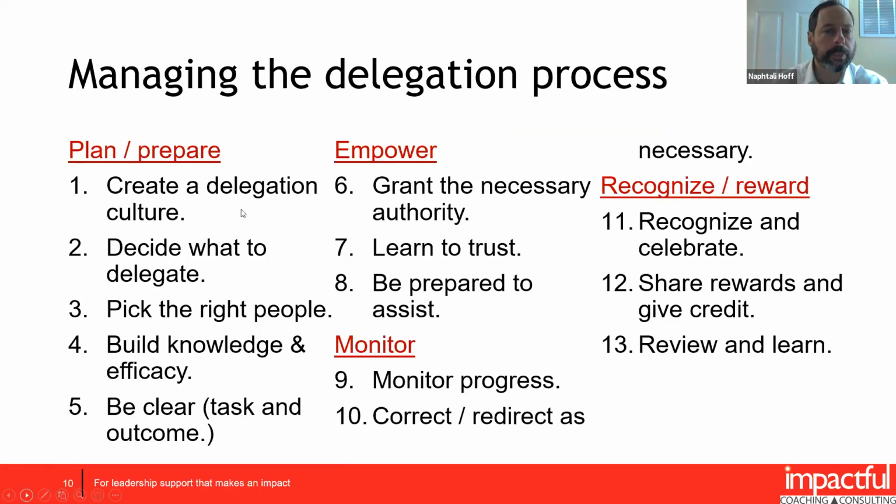Okay, let's go on. Here are the 13 steps of delegation. I'm not going to review them all in great detail. If there is a particular step you would like feedback about, please just put that number in the chat. But as you see over here, there are 4 basic steps to effective delegation. Number 1, just like with productivity, you need to plan and prepare. The more planned and prepared you are, the more you will get done and the better you will get done. Number 2 is to empower the right person.